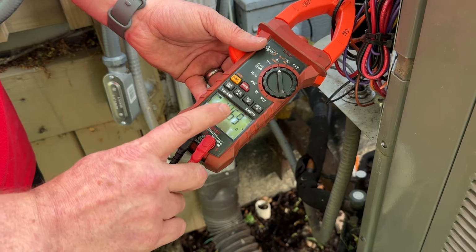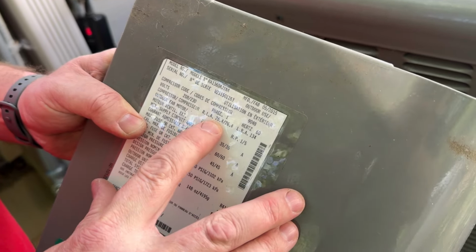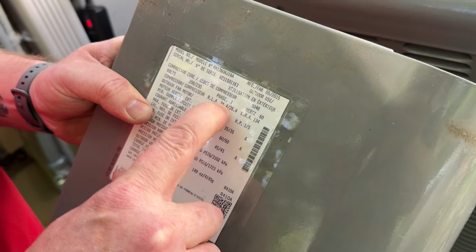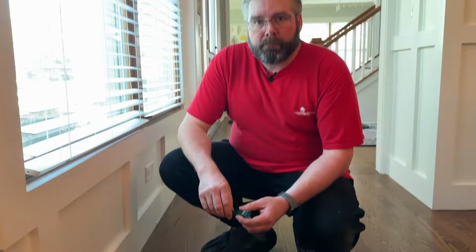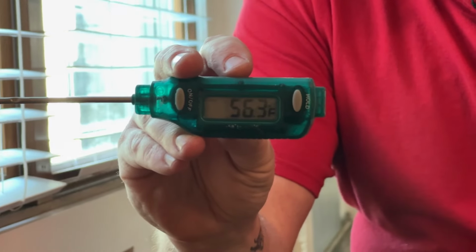Looks like we're operating at about 14.76. So we can compare that to the chart. Compressor RLA is 26.4. So now we can verify we're way under that maximum load that the nameplate says. Why don't we go check out the Delta T and see how good we're cooling. So we're inside, we're checking the temperature coming out of the register now. We got 56.3. We're cooling, everything looks good.